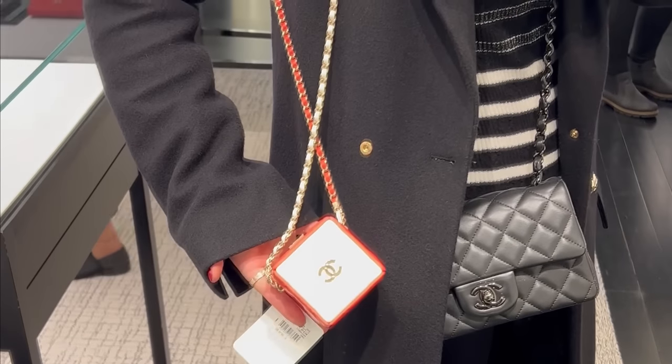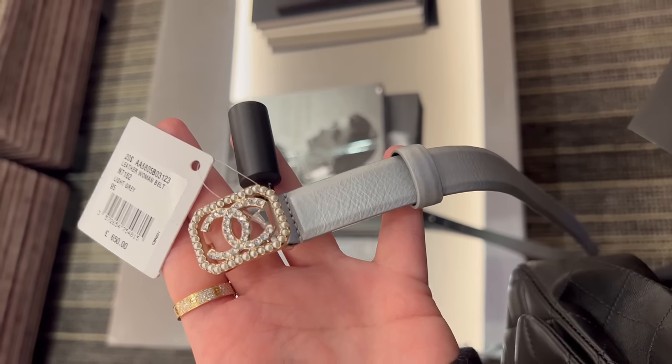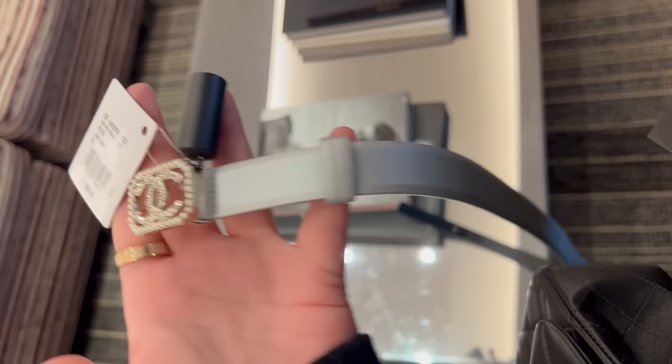And this is the red and white. Check out this belt, £650.